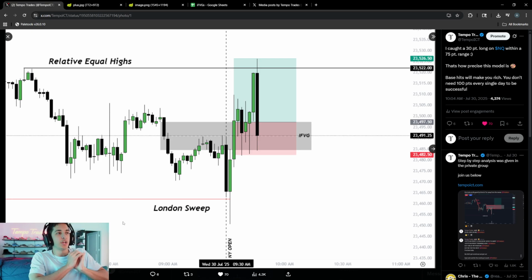All right, guys, here's another one. Not the prettiest play in the world, I'll be honest, but it's kind of the same principle. This time we get the London sweep. We're looking for that reversal to the top of the range. I found a really good target area to the left, which are these relative equal highs.